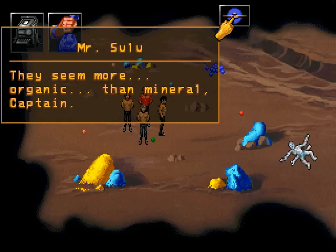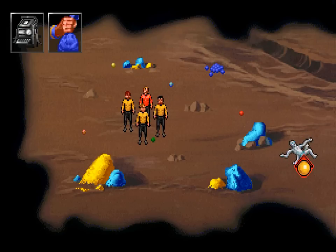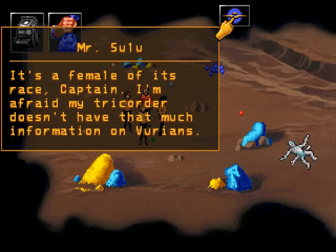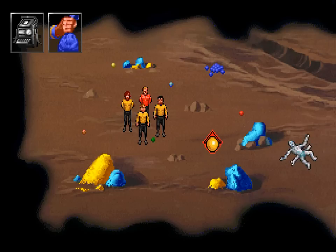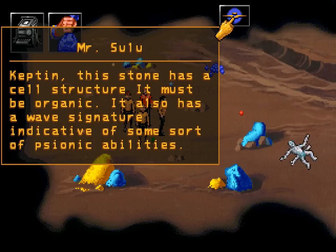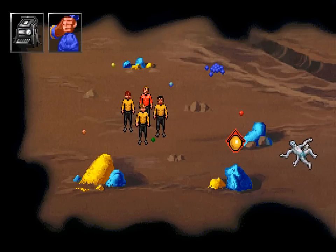They seem more organic than mineral, Captain. It's a female of its race, Captain. I'm afraid my tricorder doesn't have much information on Vurians. I guess that would make sense, considering they were supposed to be extinct. Captain, this stone has a cell structure. It must be organic. It also has a wave signature indicative of some sort of psionic abilities. That's strange.